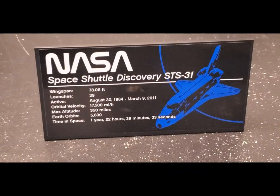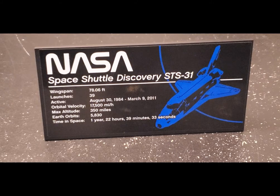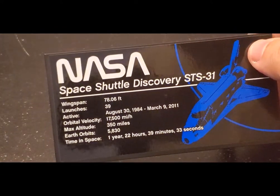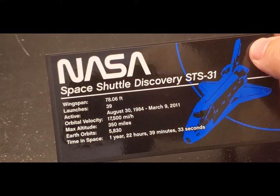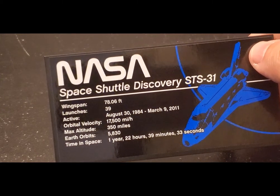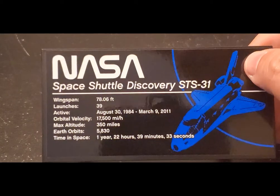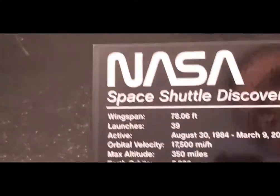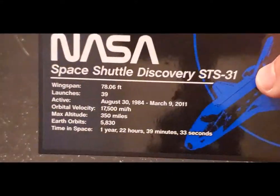Okay, so we're back here. We're going to take a look at the, obviously, main part of this build. This is the Space Shuttle Discovery, and this is meant to, again, mirror the particular mission STS-31. Now, the shuttle itself, as you can see, was active for a number of years, up until 2011, and there is some other information that they put on here for you, too. Pretty cool. And here's a look at the basic part of the stand, so mostly a large sticker on a very large tile piece. So, let's go ahead and look at the shuttle.